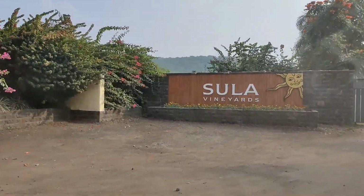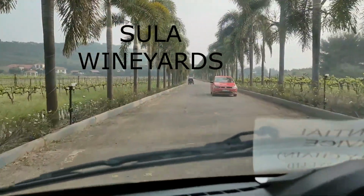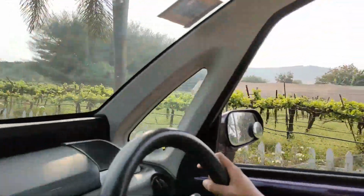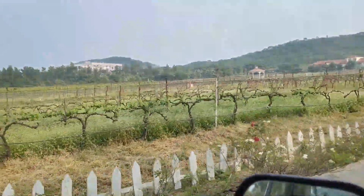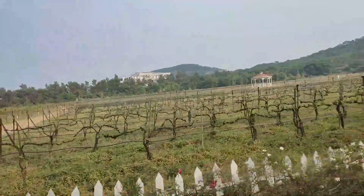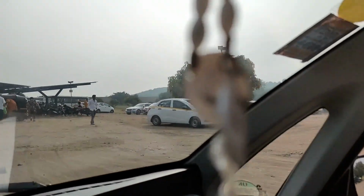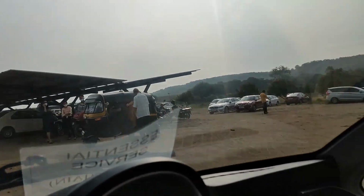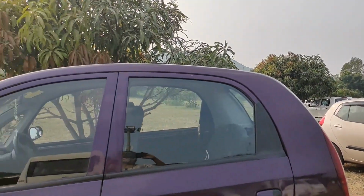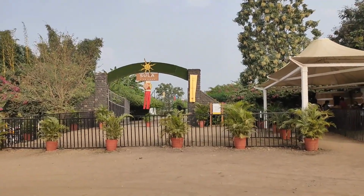So at last friends, we have reached Sula Vineyards. You can see this is the entry. Made it nice, beautiful. Both the side it is vineyards. It looks very nice, beautiful. This is the parking area to see the Sula winery. So now let's go into the vineyard and see the beauty. This is the entry, so we will enter into it.